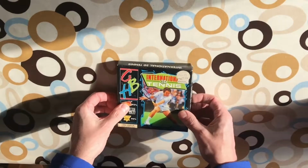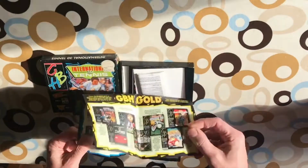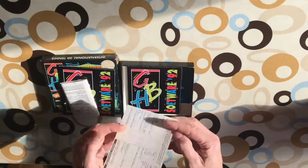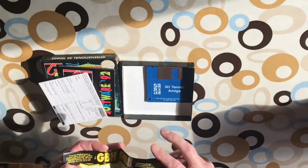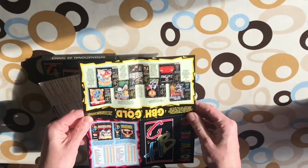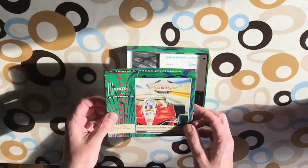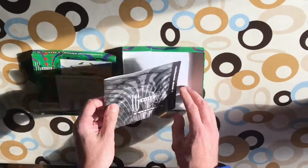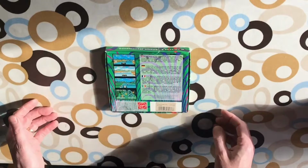International 3D Tennis. So this has also got like a separate software book in here, GBH, and there's a gold selection. Instructions, a little postcard there, another one of those with the same thing there. Let's show the other side this time, and the disc. Then we've got, now this one was weird, so Continental Circus, the disc is white. I just thought that was weird. All my other discs are blue for Amiga. So instructions are in there, no receipt. There we go.